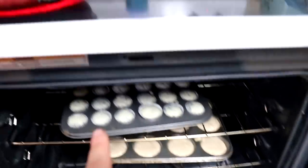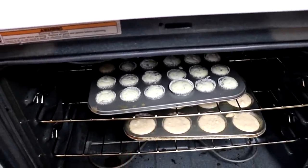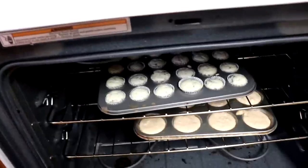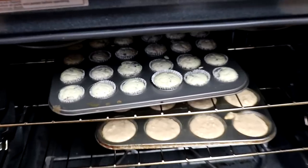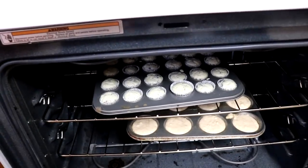You see my dirty oven? I have some banana muffins going there. But I put them in these little mini muffin tins, and I take them out, and they are literally mini pancake bites, and they're awesome for breakfast, especially for my little ones. They really like them, and they're good for snacks. I can pull them out and heat them up in the microwave really quick. So I have those done.